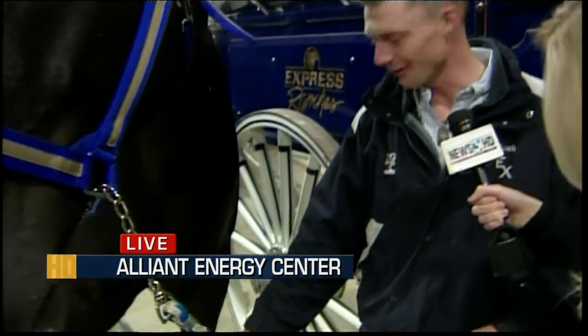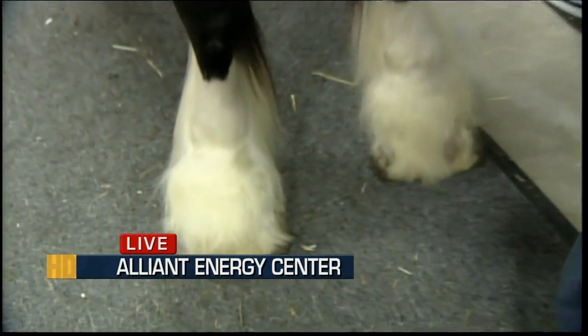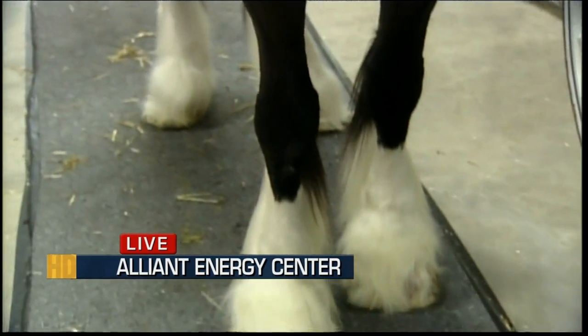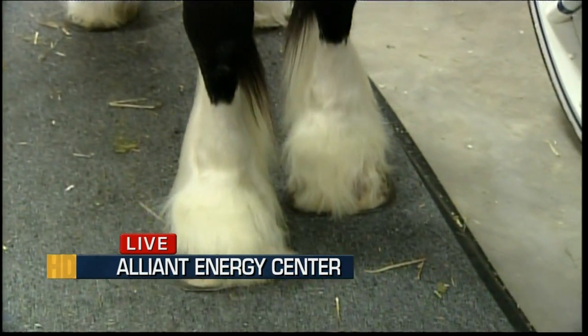Oh my goodness. What makes Clydesdales unique is not only their size, but they also have some interesting hooves as well. Yeah, they've got some unique characteristics. One is they have all that hair on their legs, which we call feather. Okay. And that's actually one of the things that they're judged on. We want a lot of feather on their legs. You don't even want to be able to see his foot. He's kind of got the ideal feather.